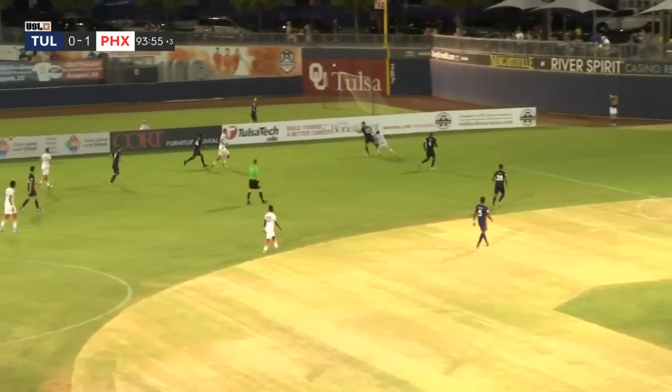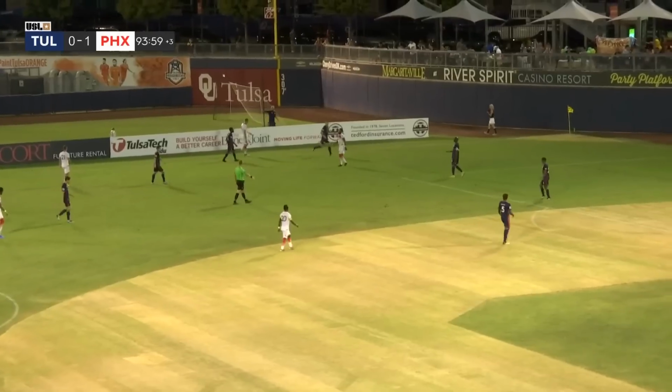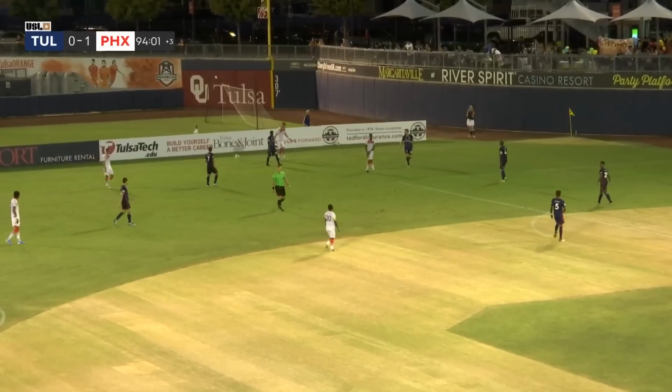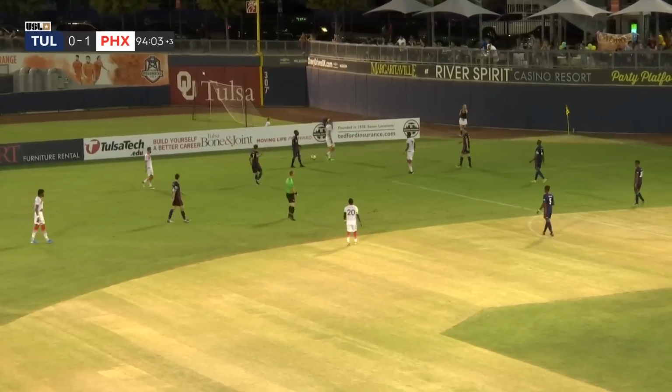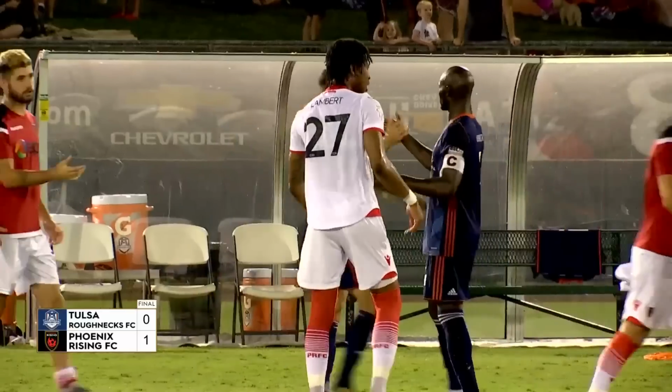Then long throw into my guy again. Do a good job, just get around him, and then win the header. So we're in the very last minutes of the game, and he ends up calling, I think, right after this play. Yep, right there. So they win.